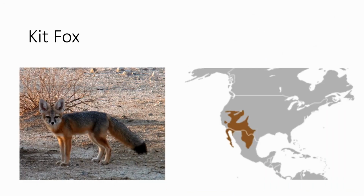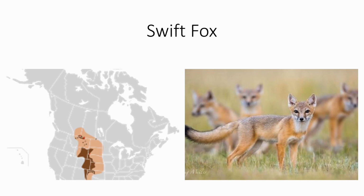The kit fox is found all over the southwestern United States. It has a gray body with reddish fur on the sides and a white belly with a black-tipped tail and very large ears for its size. The swift fox looks fairly similar to the kit fox, but their ranges do not overlap, and while it has the same coloration, its ears are smaller and its body is larger with a short tail. It is mostly found in the western part of the Great Plains, just before the Rocky Mountains start, and they used to have a much larger range.